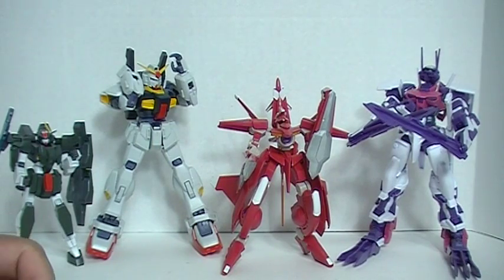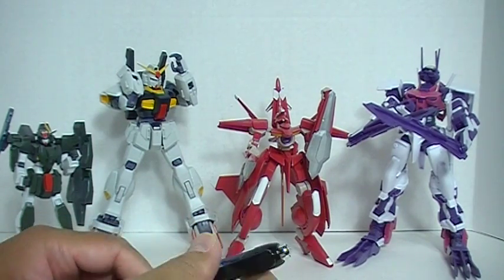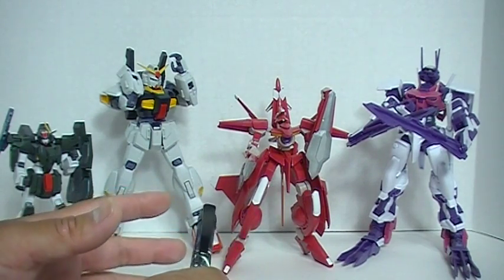Hello everyone, I have a question for you, if you would be so kind to answer me down below in the comments section. My question is, would you or have you ever considered buying a used, completely built model kit?